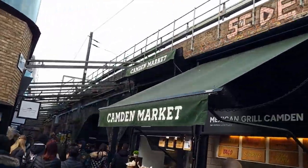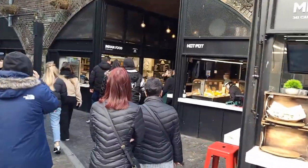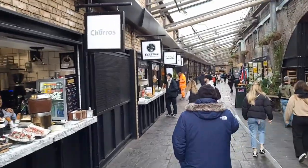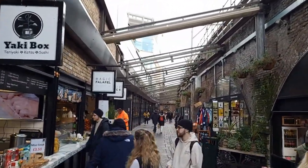So it's all by the side of the railway, which is up there. And then you've got all of these places in the railway arches. And for food, without doubt, it's going to be one of these places to come. Love it.